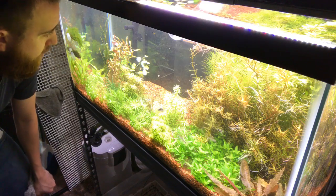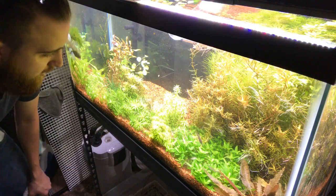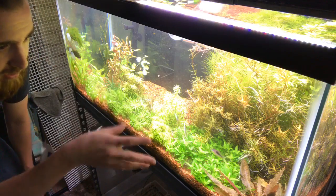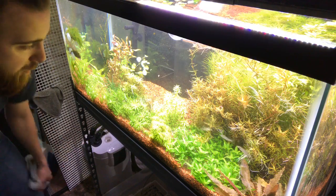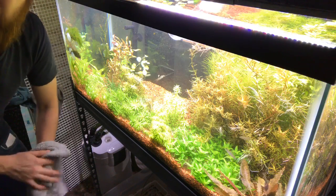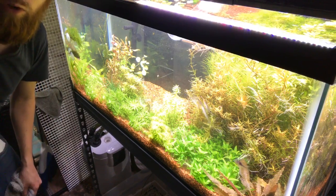So what I'm going to do is go over there, grab the plants that I ripped out of here, and start placing them around the tank as well, and really get this tank fully planted again, because the plants can't really stay out that long, unfortunately.